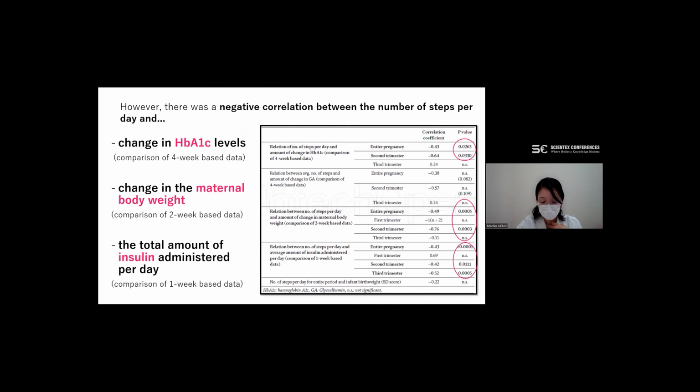However, there was a negative correlation between the number of steps per day and change in hemoglobin A1C levels, change in the maternal body weight, and the total amount of insulin administered per day. So, walking a lot led to the prevention of hemoglobin A1C level gain, the prevention of excessive mother's body weight gain, and the reduction of insulin requirements. We thought that these were caused by improvement in insulin resistance due to skeletal muscle contraction by daily walking.